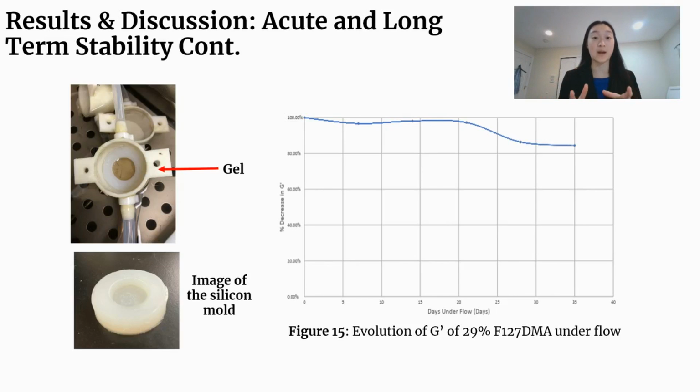Another test that verifies that the gel has long-term stability is the silicon mold experiments. And as you can see in the graph, the gel's modulus stays relatively constant. The reason it doesn't hover around 100% is because not all of the dimethylacrylate ends are completely cross-linked, but once these dimethylacrylate ends are completely cross-linked, the gel is even more stable, and it does hover around that 100%.